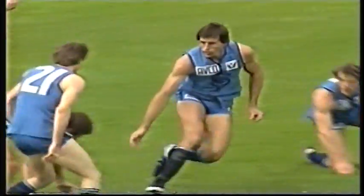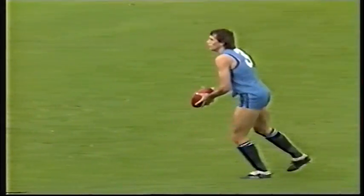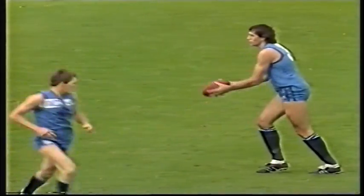Anderson, half-forward line, puts in a long one up towards half-forward line. Spiel over the top. Oh, what a fine mark. See, the big fella's doing it well. Although Evans has had a couple of kicks, this is his third now. Frank Spiel at centre half back.